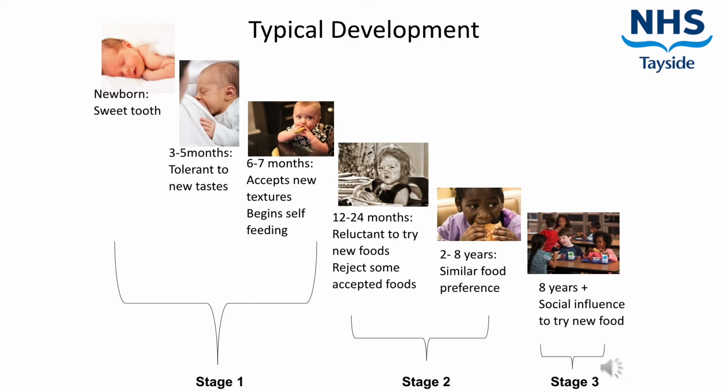Typically, children are born with a preference for sweeter tasting foods, for example breast milk, which is high in calories and easy to digest. Over time, they move through these 3 stages of feeding development. Stage 1 is a time of relatively easy acceptance if they are exposed to a wide variety of food tastes, textures and colours. At the end of the first year, they can recognise foods based on taste, smell, texture and the way it looks. Sensory sensitive infants may struggle at this stage with moving through different textures.